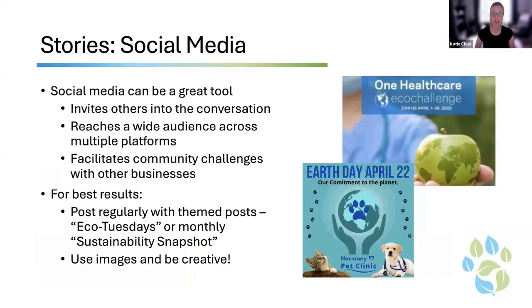Social media can also be a really great tool. Social media can sometimes not be a great tool, which I'm sure we've all experienced, but there are many ways it can be used to the advantage to share stories about sustainability and what you're doing. So it can invite others to the conversation, especially if you allow comments and people can discuss what you're doing within your clinic.